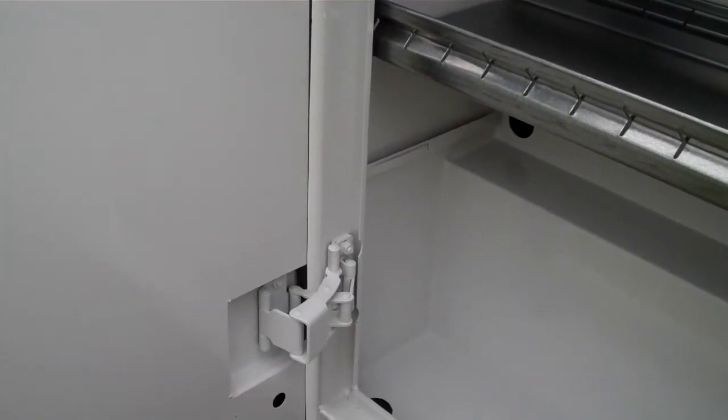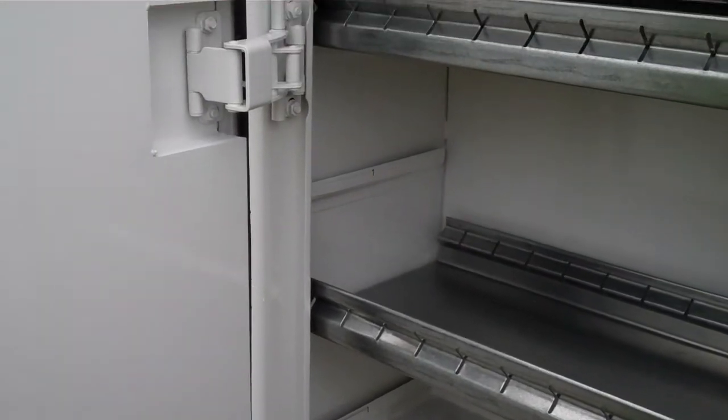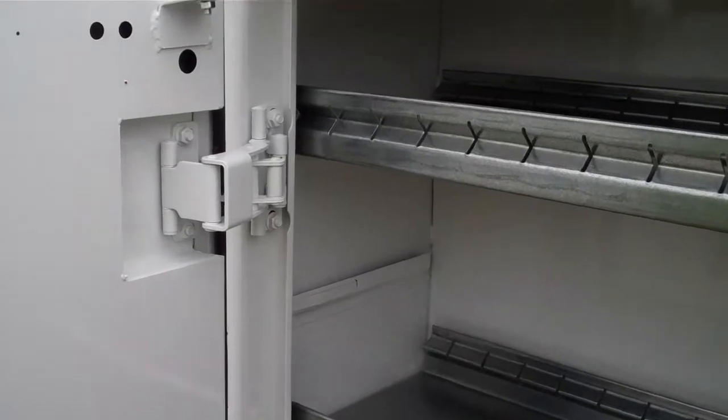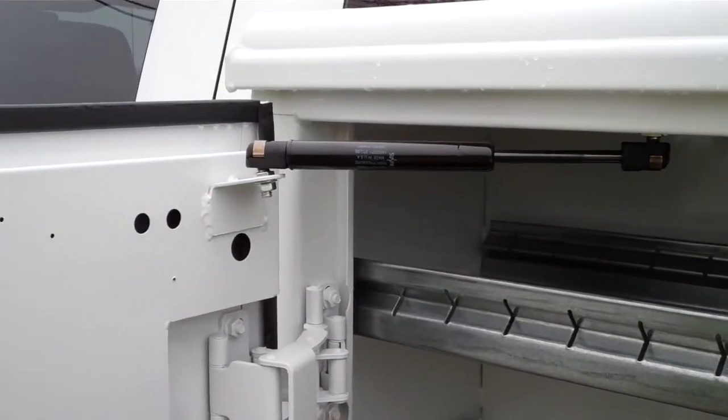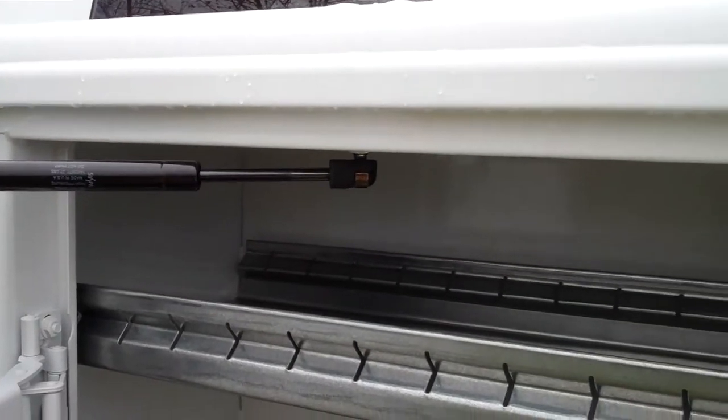Also, take a look at those hinges. They hide away when you shut the door, and they are durable and adjustable, the best that is on the market. Also, you have a gas strut to hold these side doors open.